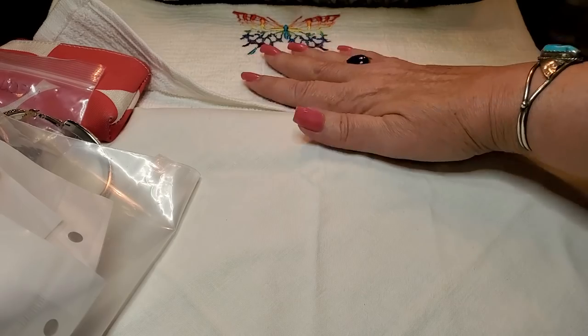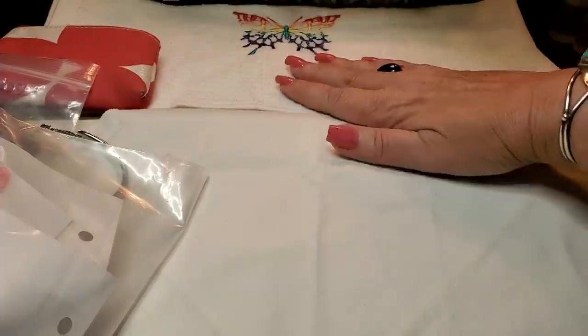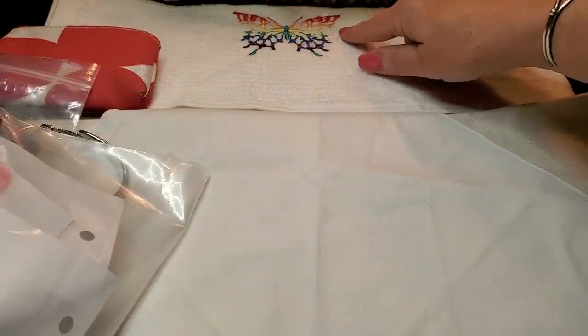Also, I got a new tea towel. I think I got this one on Etsy. It's a little colorful butterfly.